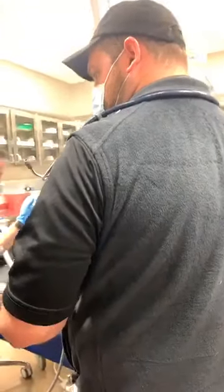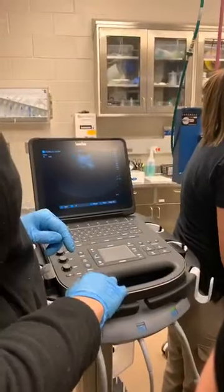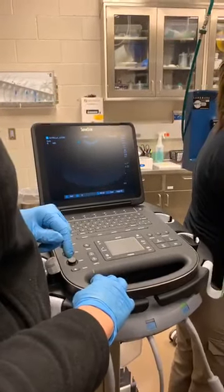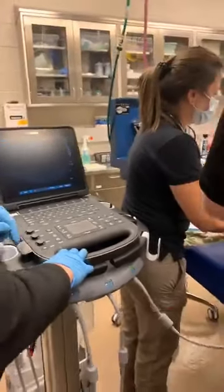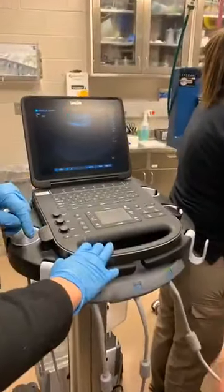Can you talk about the ultrasound we're doing right now? So he's ultrasounding his belly. We're looking to see at his bladder, see if he has urine in there. We're going to try to get a sample if he does, so we can check that out. So that's what he's trying to get a good image of at the moment. Sticking his hand under that warming blanket so that we don't pull it off of him too much.